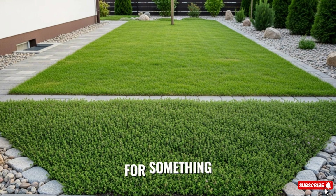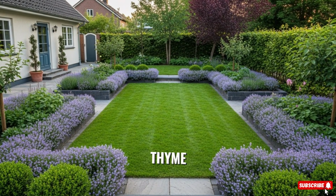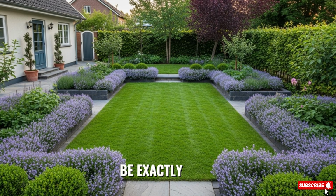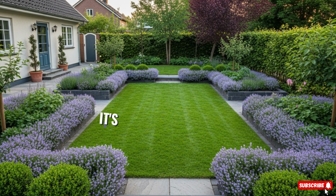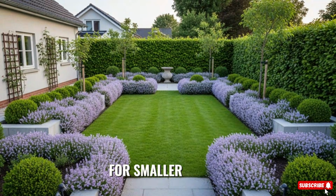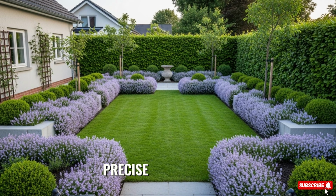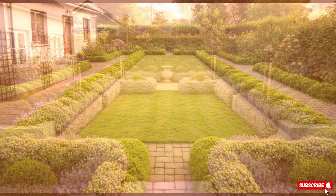If you're looking for something with all the benefits of Creeping Thyme, but in a more miniature package, Elfin Thyme might be exactly what your garden needs. It's particularly useful for smaller spaces or more formal garden designs, where you want precise control over plant size.